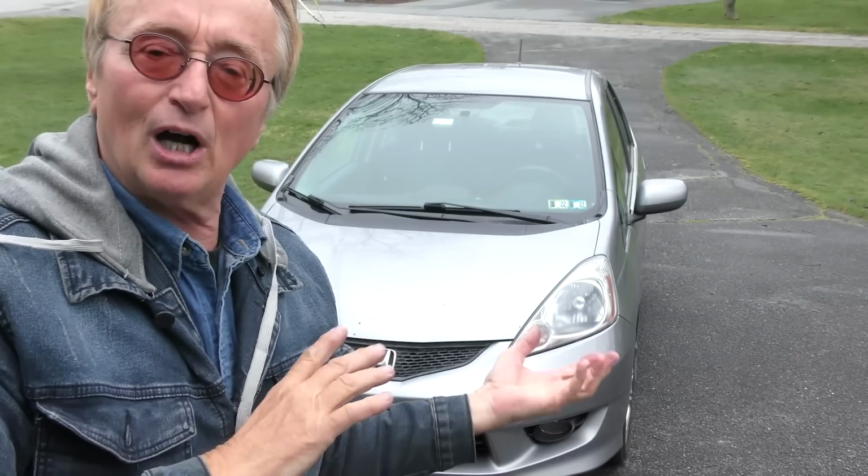There's absolutely nothing wrong with these cars. They don't have any real downsides. Now, some people say, well, they don't ride great. They ride great for a car that size, you know? I mean, there's only so much you can do with a small car.